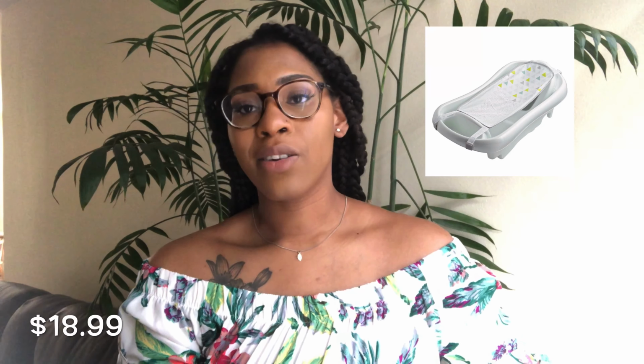So I opted to get both a flower bed and a tub for the sink or to put in the tub. So yeah, I'll also put the prices and pictures of both of those on the screen.